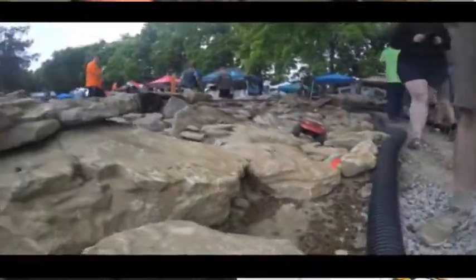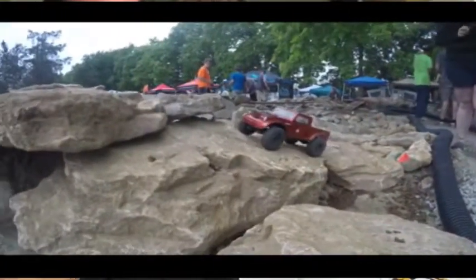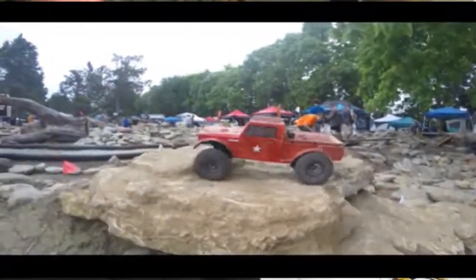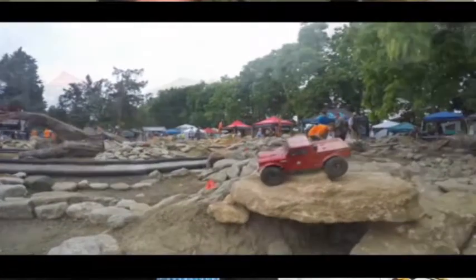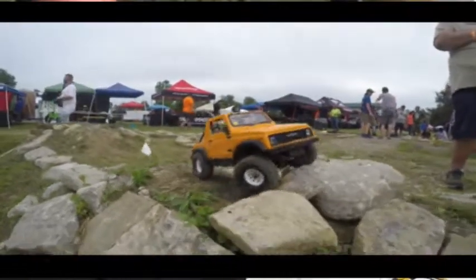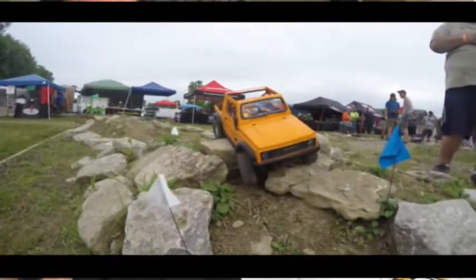So there is my recap on this event. Look forward to more, as in a couple weeks I'll be going to Crawlers for Kids. That's over in Muskegon, put on by Brooklyn RC Bashers. They're some of the ones putting it on, and that's another really good event. I've been to the last 3, and I highly suggest checking that out.